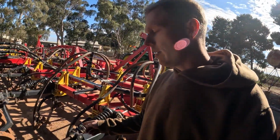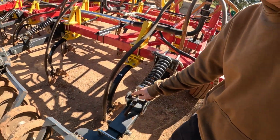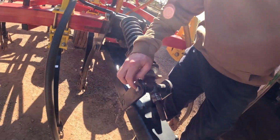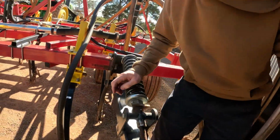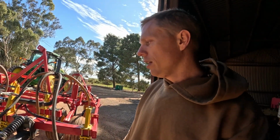Alright, so I got them all done apart from the one on this very end here, and this is the one that we lost during seeding time, and we've got a makeshift bush in here which I really want to change, but this pin here does not want to come out, so I've just brought it around the other side here so I can get to the oxy. I might heat it up.